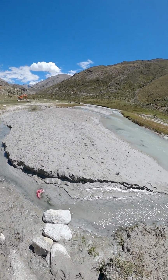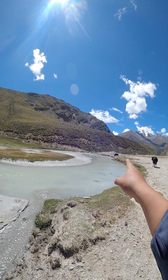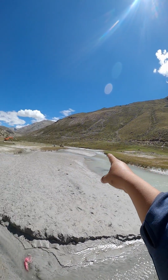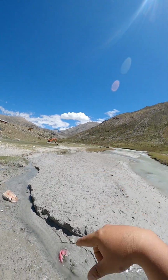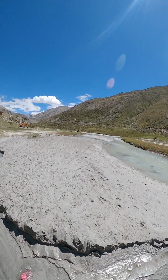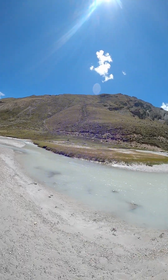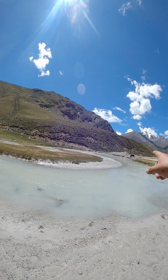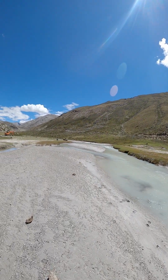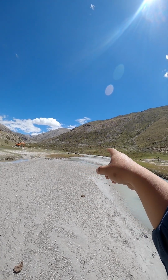It's stuck here. So usually the car goes from this way all the way from here and up to there. By September this road is fine, but before September, they don't want to cross from here to there because they are scared that the tire might get stuck midway.